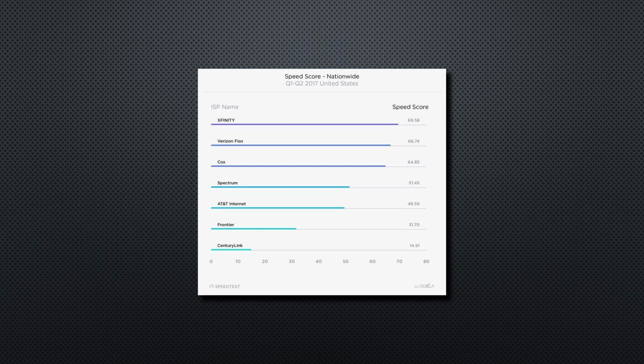So this is the speed score nationwide for the first half of 2017, so quarter 1 and quarter 2. And Xfinity is at the top. Below that is Verizon Fios, Cox, Spectrum, AT&T, Frontier, and then CenturyLink is at the bottom. No surprise there.